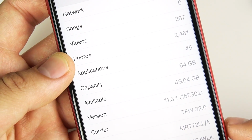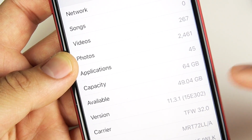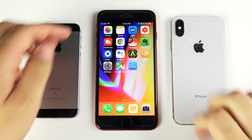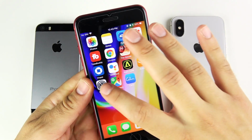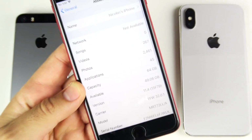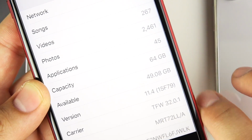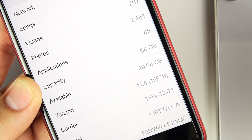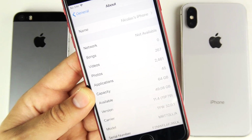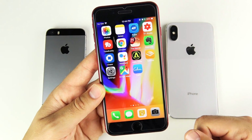Quickly before going into 11.4, you can see I have 49.04 gigabytes available, and I just want to see if that storage does increase when getting this update. I'll be back in just a second. All right, guys, so we are now in iOS 11.4. Let's go into Settings and showcase that we are on version 11.4, 15F79, with 49.08 gigabytes. So I did gain a few hundred megabytes on the update, no big deal. It did take about 20 minutes to do this update, so I would recommend throwing this thing on charge, going to do something, coming back, and you should be ready to roll.